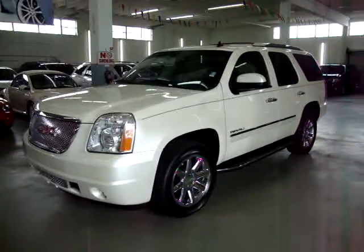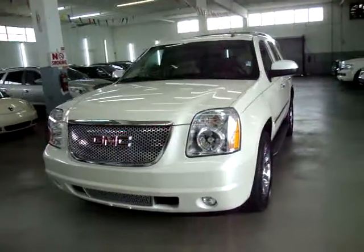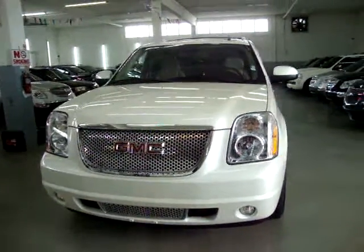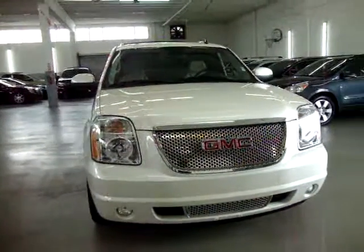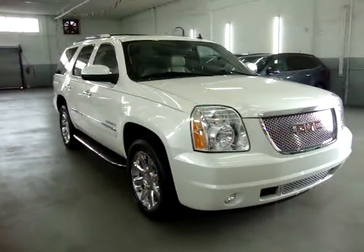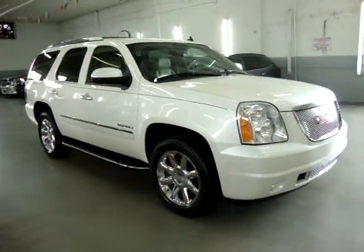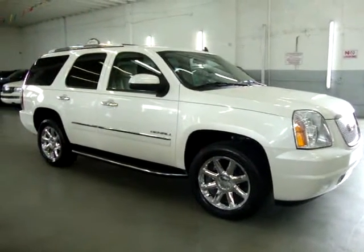Pearl white on the outside with tan leather interior, completely loaded up with factory navigation, with color rear camera, factory power moonroof, factory DVD player, heated seats, cooled seats, blind zone spot alert, dual power seats, power adjustable pedals, power tailgate, parking rear sensors, and a number of other options that I'll get into in just a minute. It also has the 20-inch chrome wheels from factory.